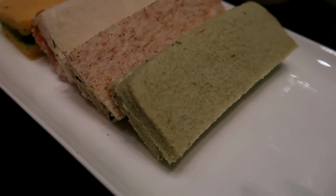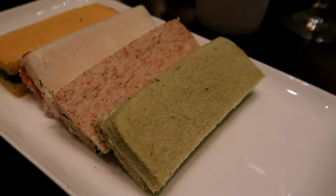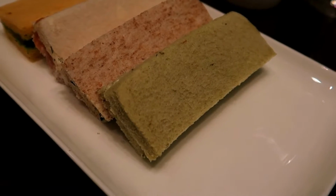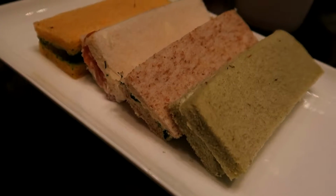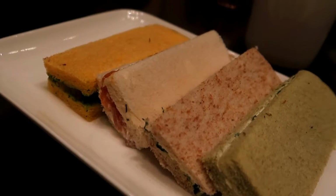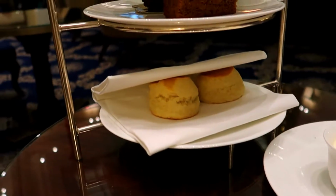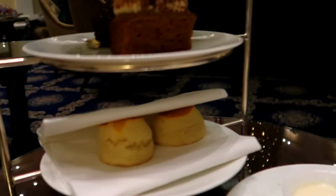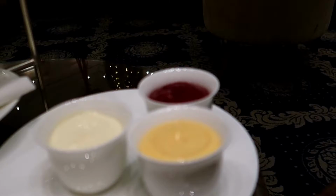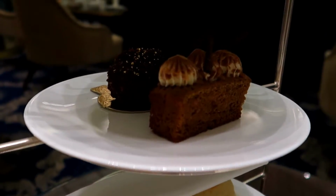And the sandwiches? Yeah, so we have the sandwich selection for you. This one is with cucumber and fresh cheese, with some ham, with salmon, and with pesto and tomatoes. So at the bottom we got the British scones. Beside we got the clotted cream, lemon curd, and the homemade raspberry marmalade. On top we got the tartlets and cakes from our patisserie for you.